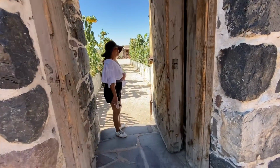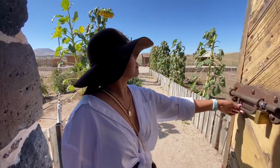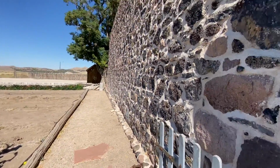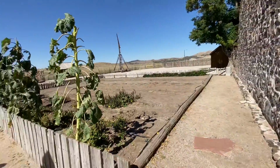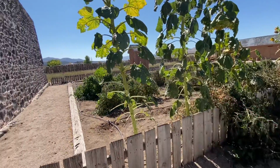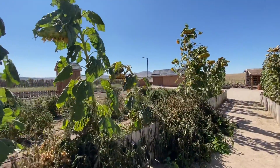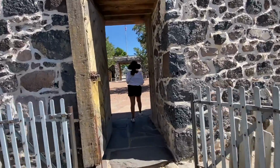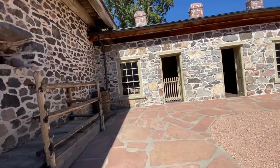So they said this is the original door. Let's look over there. The wall. Yep, it's the wall. The volcano. So all this came from the volcano. It's somewhere out there. So they moved them all. Okay, we'll go back. This is a nice style, like a playground.